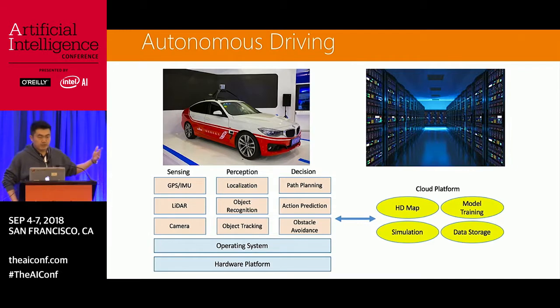And then underlying it, you have the hardware platform. NVIDIA has the PX2, Intel is rolling out its own platform, and then there are a few startups in this space doing their own chips for autonomous driving. On the right side, you see the cloud platforms. Yes, there's a huge cloud supporting all these autonomous vehicles for it to work smoothly. For example, you need to generate the HD map, the high definition map. You need model training, you need to do simulation to test your algorithms. And last but not least, you need a huge amount of data storage.